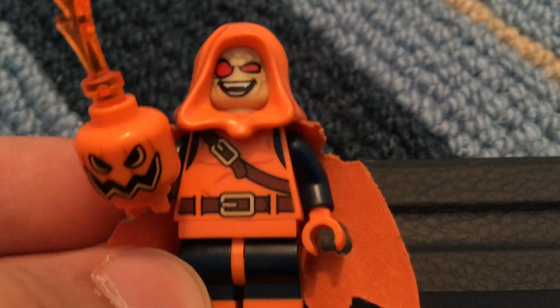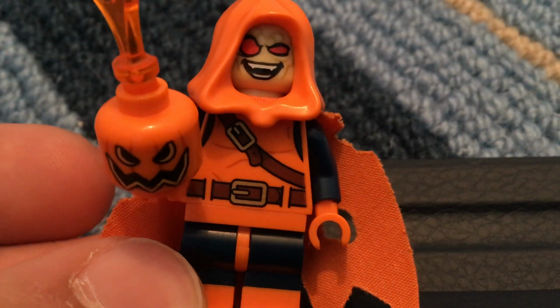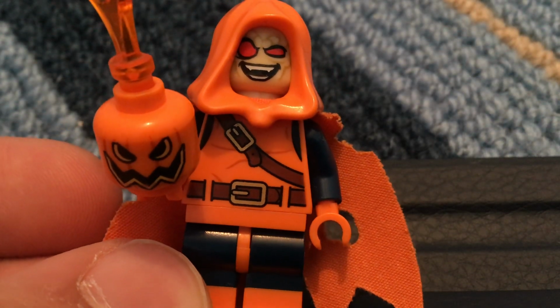Okay, next up we have Hobgoblin. He's pretty creepy looking. Here, wait, let me take him off this thing. This is Hobgoblin. He has a pumpkin that's on fire that he throws and it blows up. Kind of like Green Goblin, who I'm going to show in a second. This is Hobgoblin, and this is his glider thing. Pew pew. It has missiles that shoot.